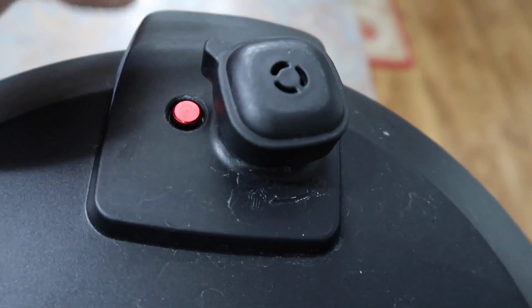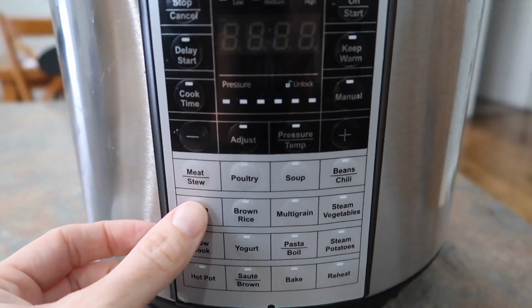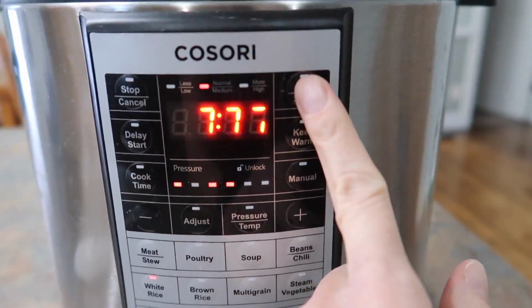So it's just a can of Rotel, some rice, some chicken broth, some chicken bouillon if you have it, and throw it in your Instant Pot and hit the rice button. I believe it's 12 minutes on an Instant Pot. Oh, this is a Kasori actually, and it's only 6 on that one.